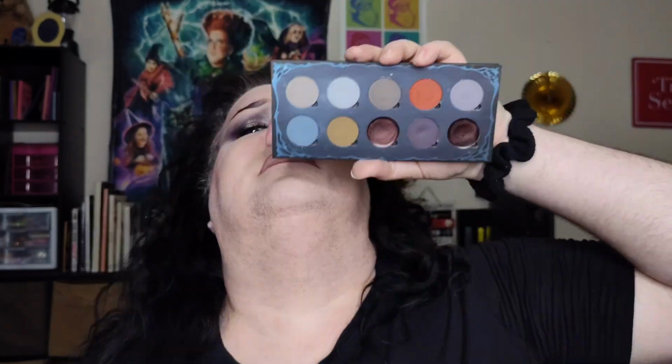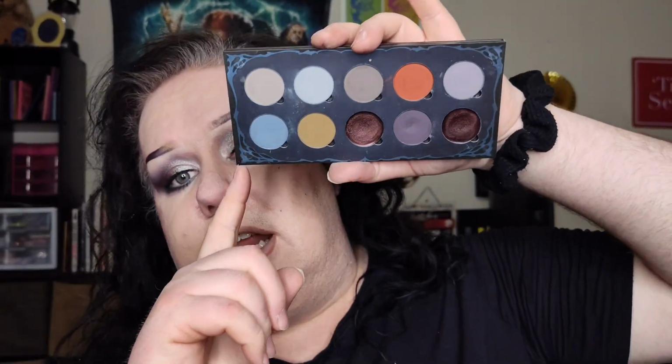There's just something about this formula that is so good. And for the price point, I think this was under $30. So good. C Beauty brand. This is top right now. Well, not the top, but pretty close. I do wish that it had some shimmers. I want to try this brand out more.